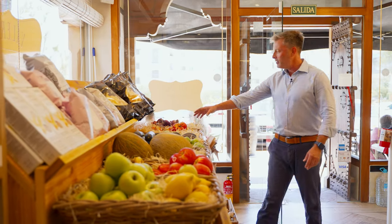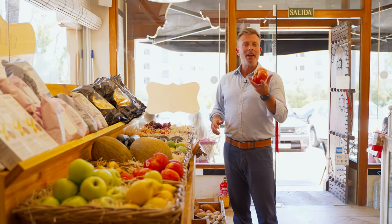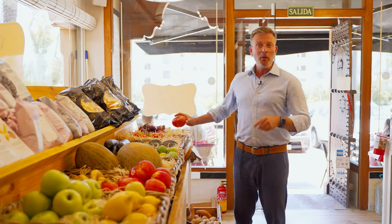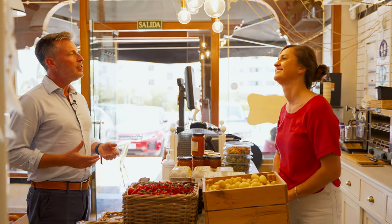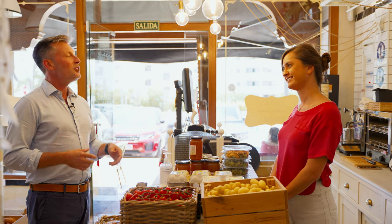Well, here we are. Check out these tomatoes. What a salad it will make. Now, what I want to do is introduce you to Valeria. Valeria is the brain behind this incredible delicatessen. So Valeria, I'm not going to speak in Spanish. You're going to speak in Spanish and tell me a little bit about this wonderful delicatessen.